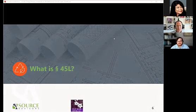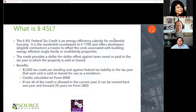And so what is 45L? Well, it's a tax credit, and it is a subsidy. It is a tax expenditure where Congress has said, we are going to incentivize taxpayers to make energy efficient residential housing. And we're not going to talk about everything it does, because 45L just doesn't cover energy efficient homes. It covers apartments too. Also covers manufactured housing.